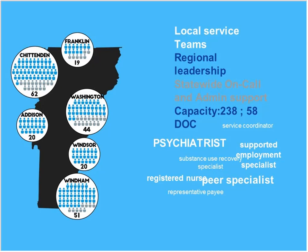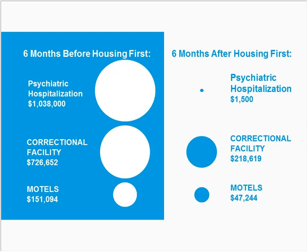As I said, with Housing First, housing is the first step. And then there's a robust behavioral health service team that continues to provide ongoing support. And that's what supports people to stay in their housing and to meet other life goals. And those are some of the specialties that we provide services for. Next slide, please. Thank you.